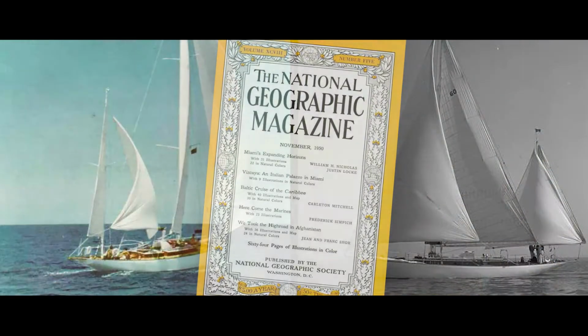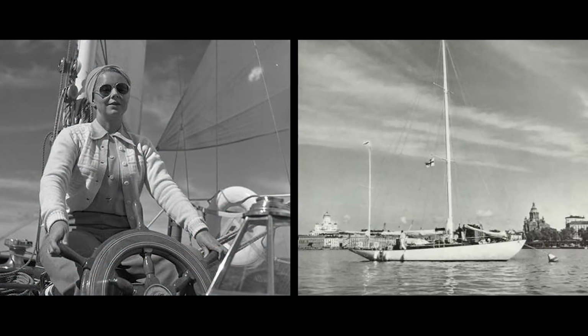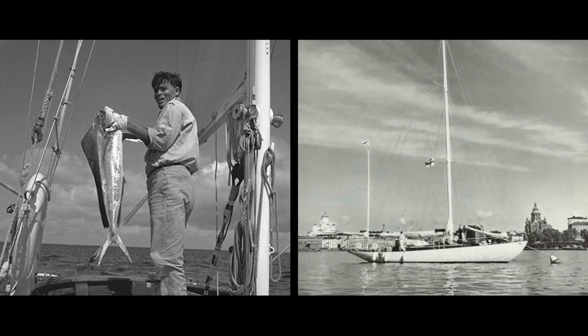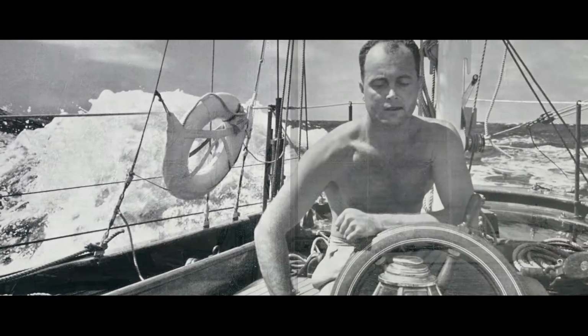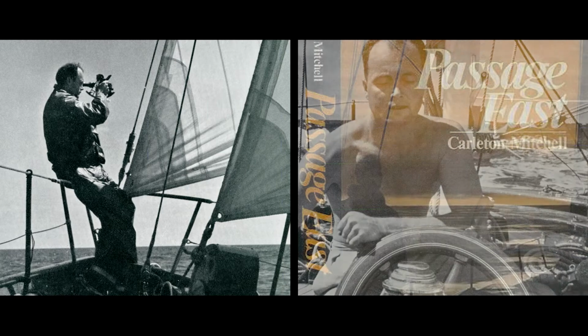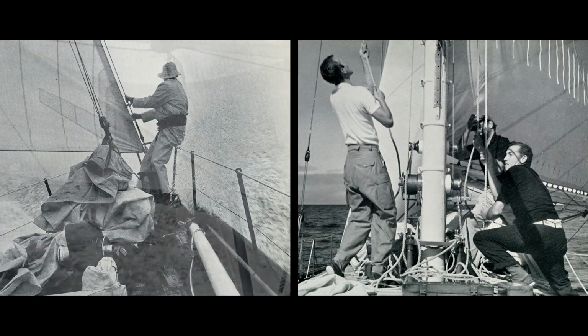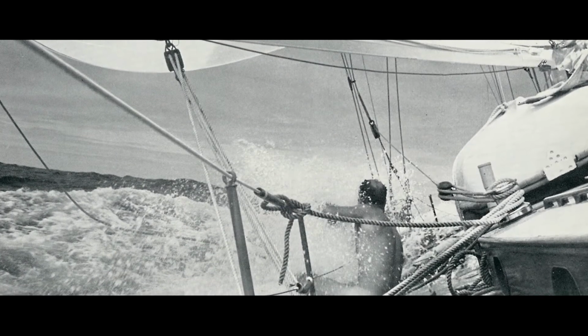In 1952, Mitchell won the prestigious SORC Transatlantic Race. That race was the Volvo Ocean Race of the early 1950s. Mitchell wrote his best-selling novel, Passage East, about this transatlantic race with Caribbee. For sailing journalist photographers, that's as good as it gets.